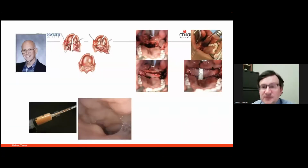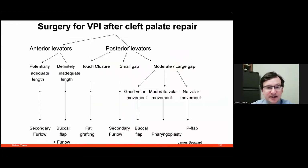So for those reasons, I use the operations that are not associated with sleep apnea whenever I can. That will be a furlough, the palate lengthening with buccal flaps, or fat grafting into the soft palate. And this is my overall algorithm of what I do when I'm evaluating a kid for velopharyngeal dysfunction, and how that translates into the surgery that I like to offer.